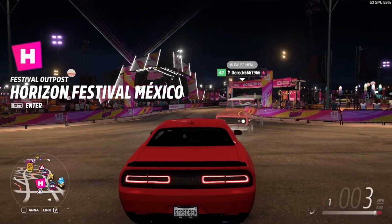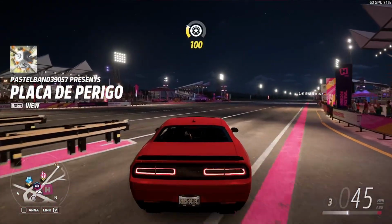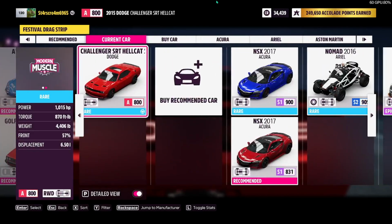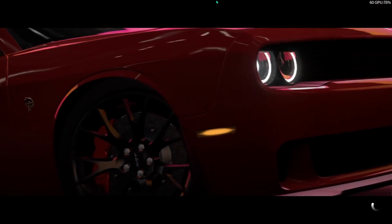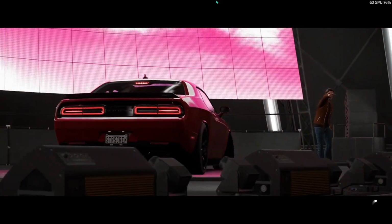So number one, I'm going to join the drag event for both cars, and I'm going to see which one is better on the drag strip. I'm going to be starting with the SRT Hellcat here. I'm going to do a series of challenges. What has the best drag strip speed? And then I'm going to do a street race to see which one has the best race performance. I'm also going to do a speed zone and a speed trap, because the speed zone will allow me to get more of the handling side of things, and the speed trap will allow me to get more of the speed side of things.